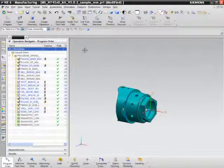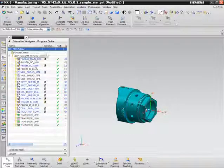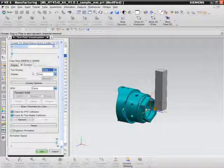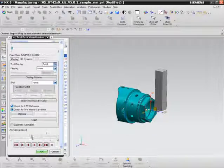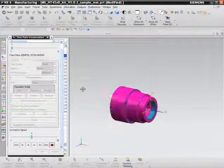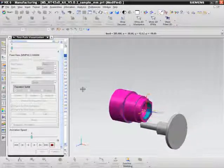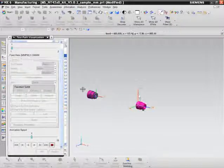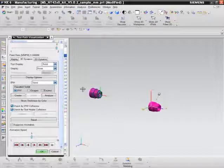Multifunction machining describes a wide variety of multi-turret turning centers and mill turn machines. This mill turn part has a complete program that addresses all the turning and milling requirements. We can start the material removal verification to see the turning and milling operations using and updating the same in-process workpiece in the same programming environment. CAM Express is a true mill turn environment.